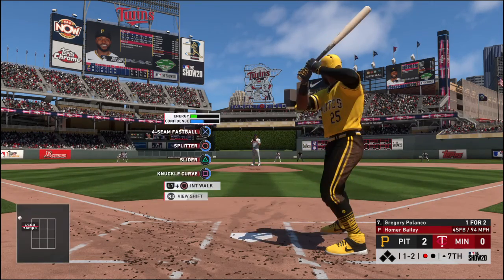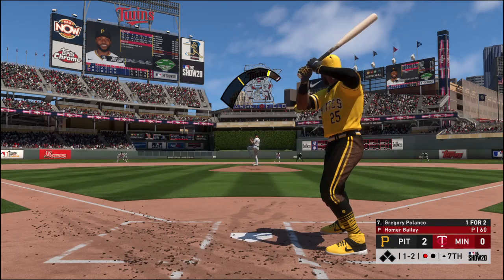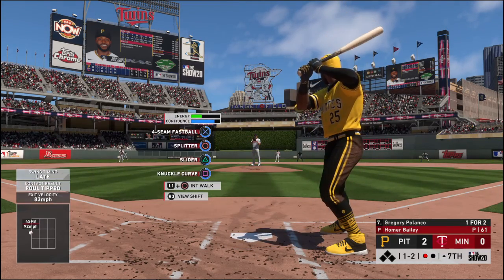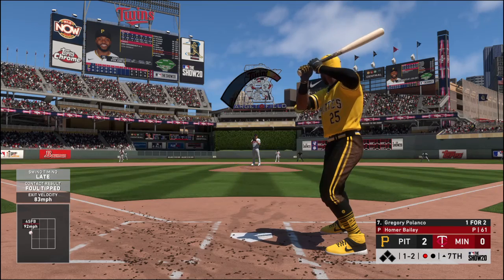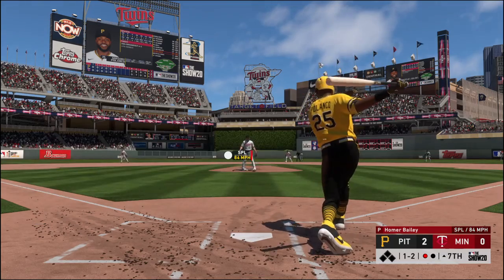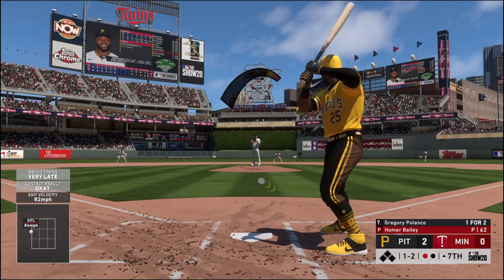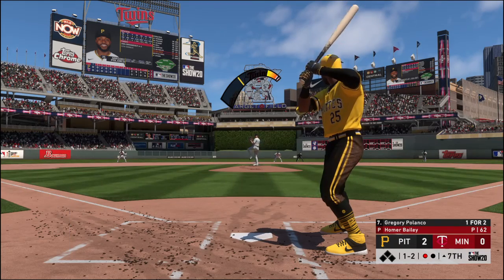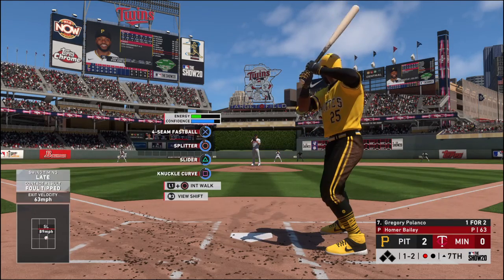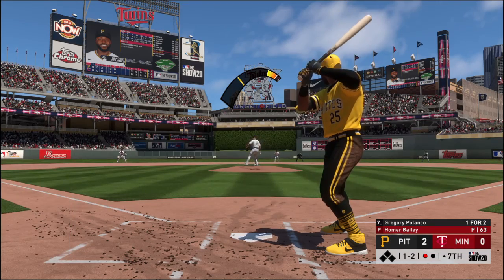And he couldn't get him to chase the 0-2 fastball. It's 1-2. And he fouls this one off. Still a ball and two strikes. Fouled off. He'll try again, 1-2.